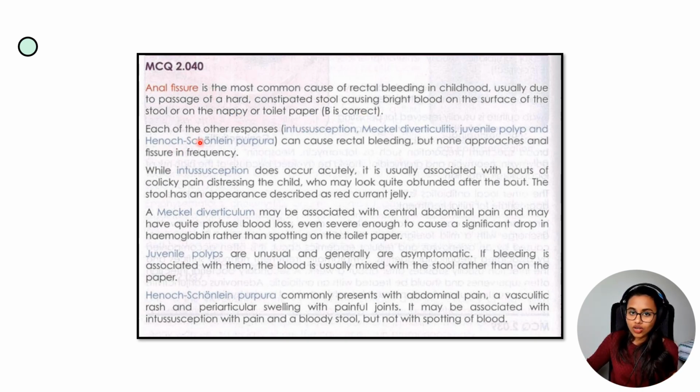Now, why is it not the other options? They do give an explanation for that also, and that's how you should learn. Each of the other options, like intussusception, Meckel's diverticulum, juvenile polyp, or HSP, can cause rectal bleeding as a complication, but they don't fit as well as anal fissure does to this question. So that's why we're ruling them out. All these other options can also be a possibility, but they're not as appropriate as anal fissure. That's why we're ruling them out, right?